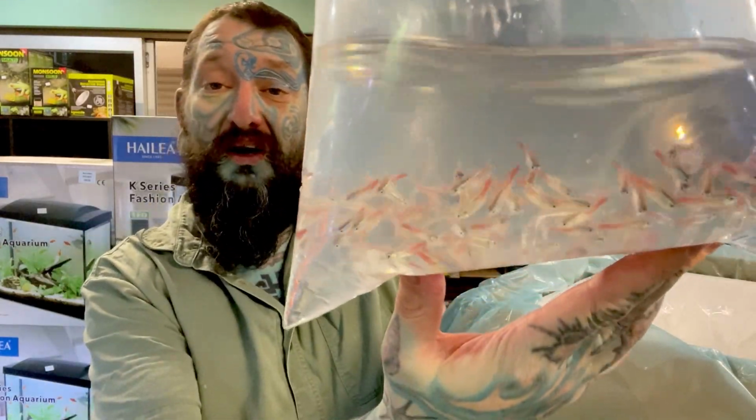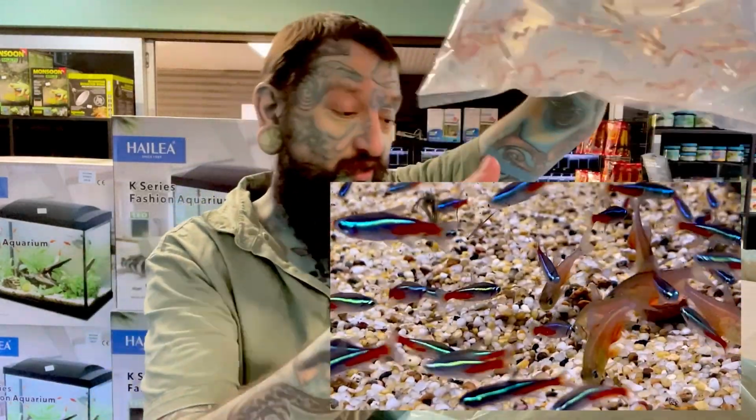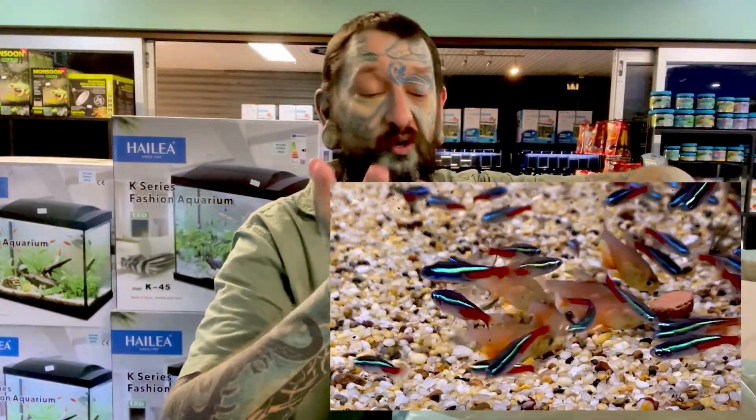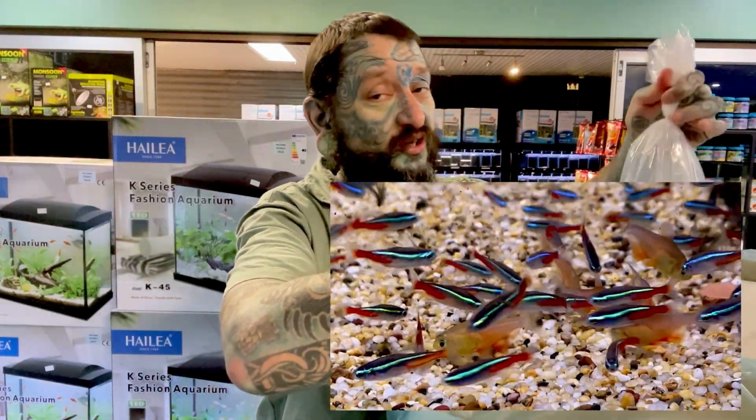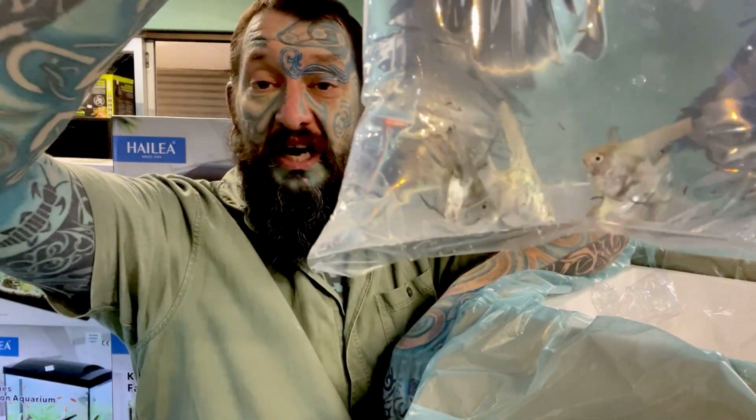We have neon tetras. Nice, meaty, good sized neon tetras. Again, South American schooling. If you haven't seen a neon tetra, they are pretty awesome little fish. We have more South American fish.